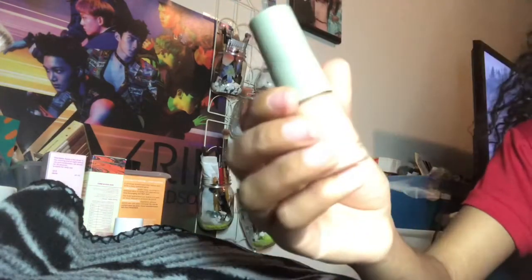I have this Ilia liquid highlight. I don't use this too often, but I don't have that many liquid highlighters, and I do like Ilia as a brand.